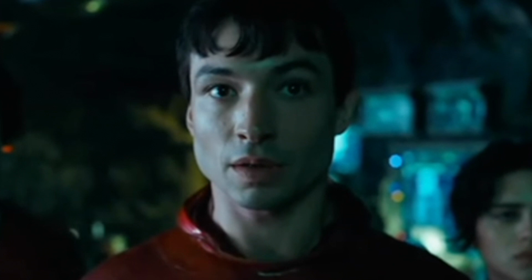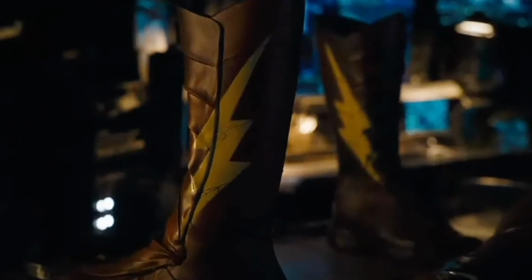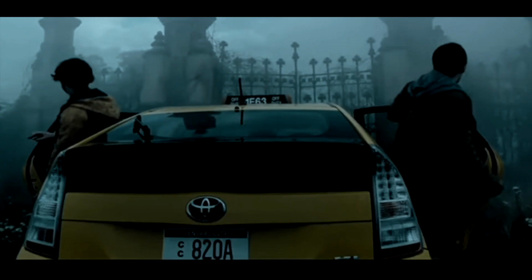The Barry in front seems to be the one we've been seeing throughout the trailer, maybe the ringleader of the group, but then there's a seeming second Barry. My theory is that this version of Barry is the one we saw spray painting the boots earlier on, because he has a similar spray painted lightning bolt on his costume. I also think he's one of the two people getting out of the car in the beginning of the trailer.